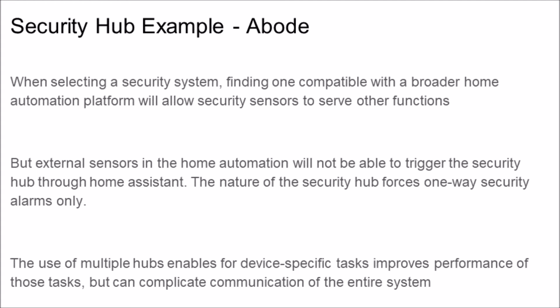Some hubs are compatible with other hubs. So the Abode hub can plug into Home Assistant such that the Abode sensors, such as door and window sensors, motion detection, motion alarms, anything involved with a security system within the Abode hub could also be used to drive events in Home Assistant. The Abode hub can plug in to Home Assistant. But when a security hub is plugged into an external hub, that can mean the devices that are paired with the external hub but not with the security hub directly could be prevented from triggering an alarm.